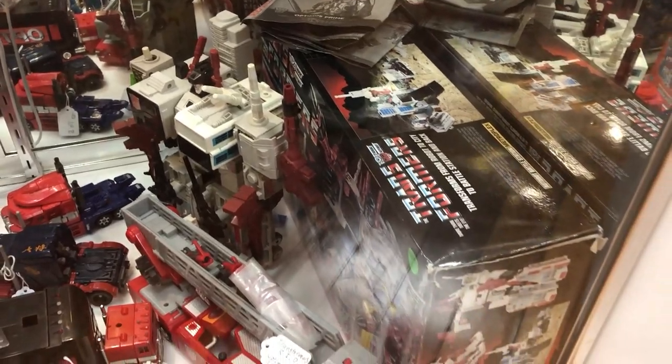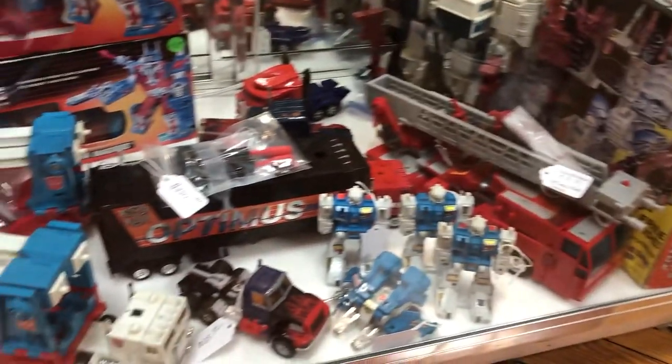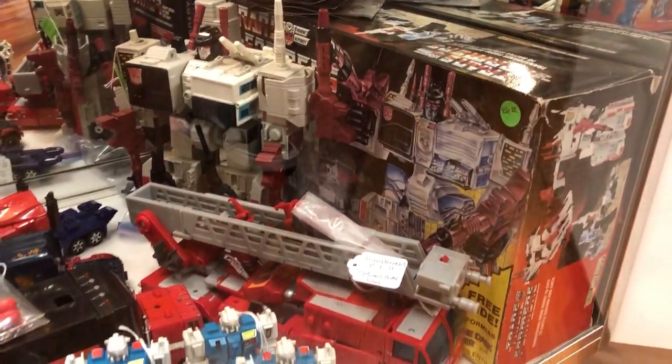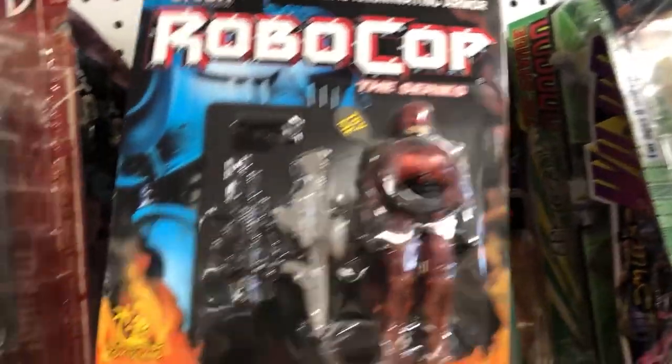Metroplex. Metroplex in the box. I don't know if that had to have been an original, right? I wanted that guy so bad in '86, so bad. And he was at Highway Market here in Kitchener and my mom said, no, you have Omega. I'm like, I can't argue. I got Prime and I got Omega. So I never got him.